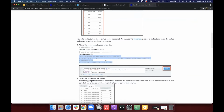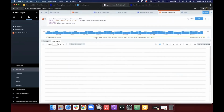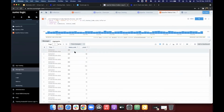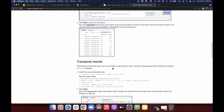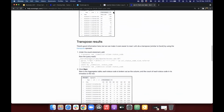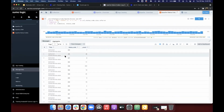So we can copy this query, paste it over here. Once we do that, we see at every minute what was the status code which was being seen and how many log messages were seen for that particular minute and that status code. Now, this type of tabular view is helpful to a certain extent, but the problem is we don't have a matrix of the time slice and status code in a singular tabular format. It is just 18 pages of log message counts for a particular time slice and status code.